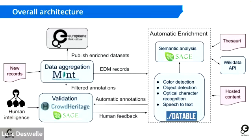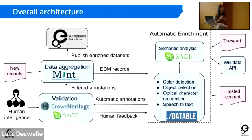So this is the overall architecture that materialized the methodology that we followed in this project. So the first step is to import the new records representing cultural heritage objects into the MINT data aggregation platform. And then these are mapped to a common European format, namely the Europeana Data Model, that Maria Teresa also mentioned in her presentation. And then on these records, the automatic enrichment tools are applied, also communicating with external services, for example, to retrieve the content of the respective items, or to communicate with Wikidata and other external services.